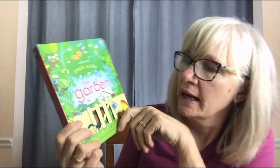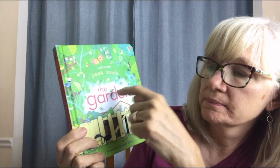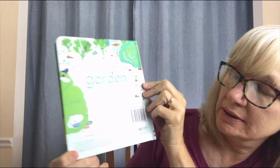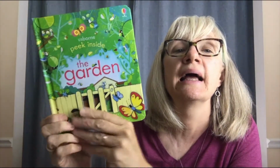So let me show you the book we're reading. It is a peek inside book. And it's called The Garden. This is the front of the book. This is the back of the book. And it is written by Anna.